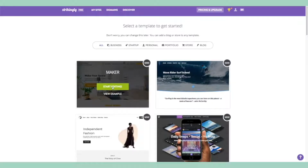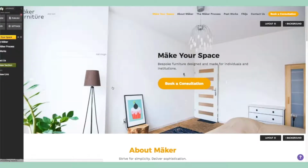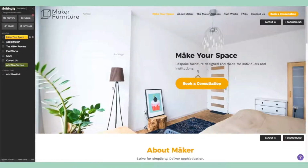So I'm going to go ahead and select this one because I already know that I love it. And it will just give me some information on this template with some pre-populated information about this company, and I can then adjust it to my needs. So instead of explaining each individual section of how things work on Strikingly, I'm just going to go ahead and start creating, and I will talk you through it as I'm doing it, because I find that it's the easiest way to actually explain everything that's happening here.